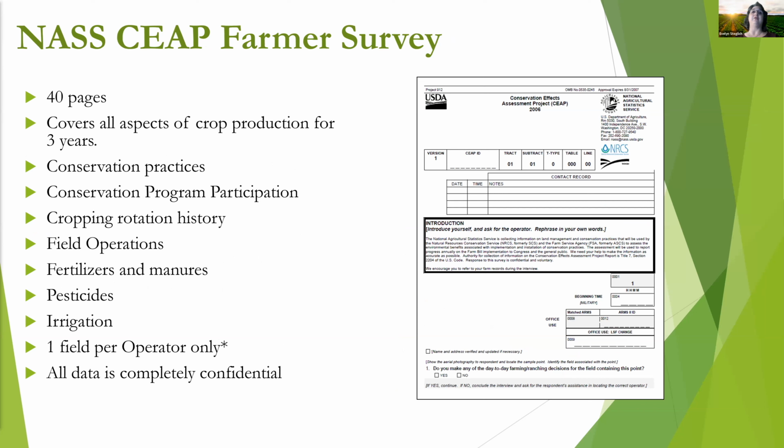The survey itself is actually pretty lengthy. It's about a 40-page document that can take anywhere from a few minutes, depending on what the cropping system is, up to a few hours to complete. So it's not a simple, quick survey. So we completely appreciate the farmers taking the time to give us this information.